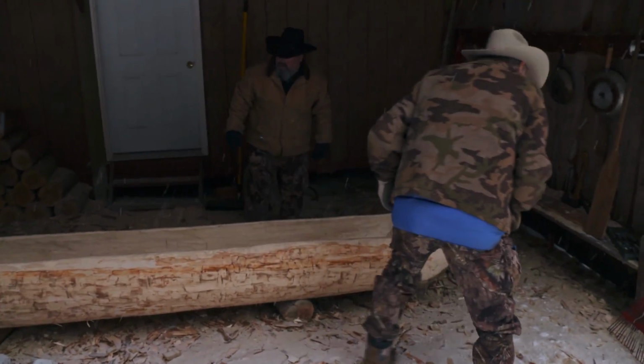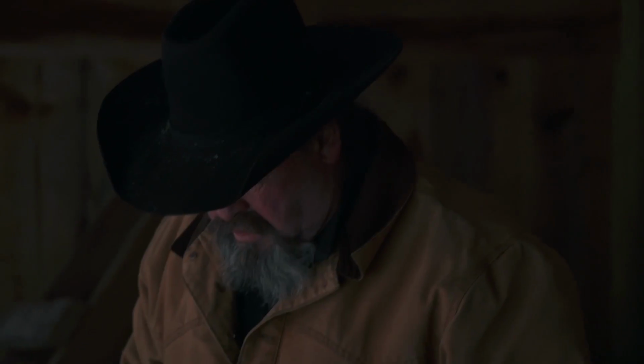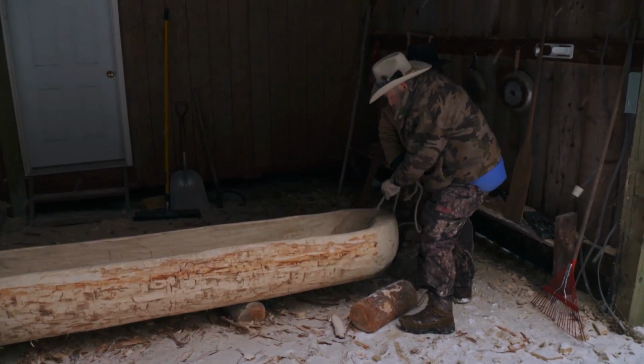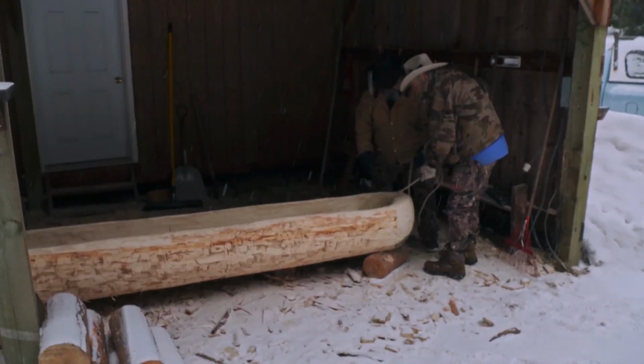Tom's friend, Will Stringfellow, helped him fell the 30-foot tree to make the canoe. Now he's back to haul it over to a pond where they'll make sure it's sound before they deliver it to the buyer. Okay. Well, at least it moves. It moved. This canoe must weigh 300 pounds.